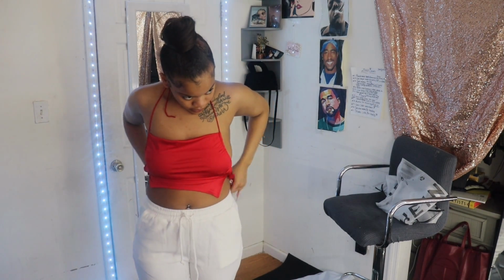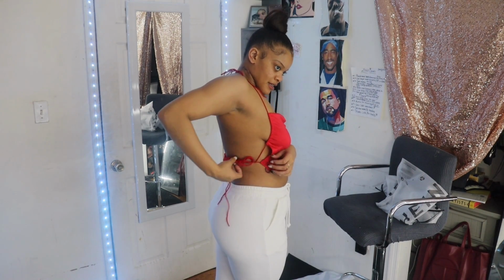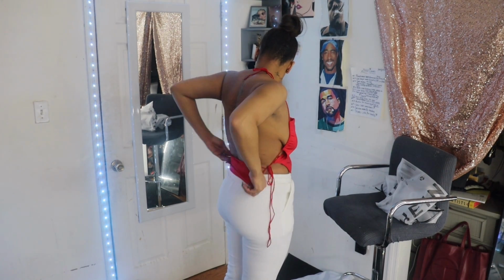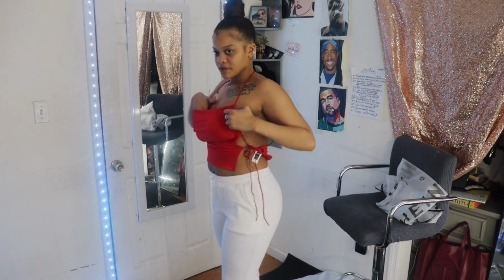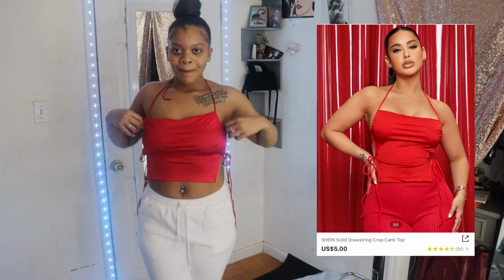Oh yeah. It's gonna show my tats off. I gotta fix the back, but y'all get the picture. Yeah, it's cute. I have to fix it up, but you get the picture. It's a cute shirt. I'll put the model here. The shirt looks like what it looks like on me.